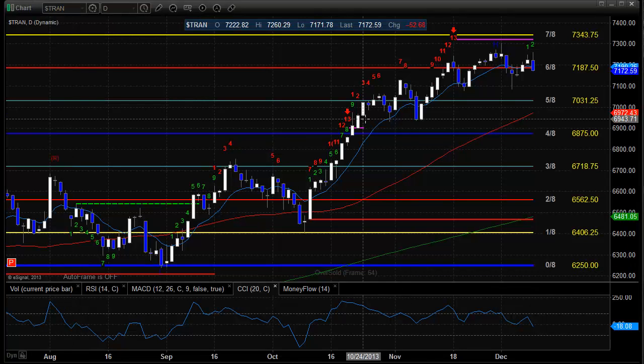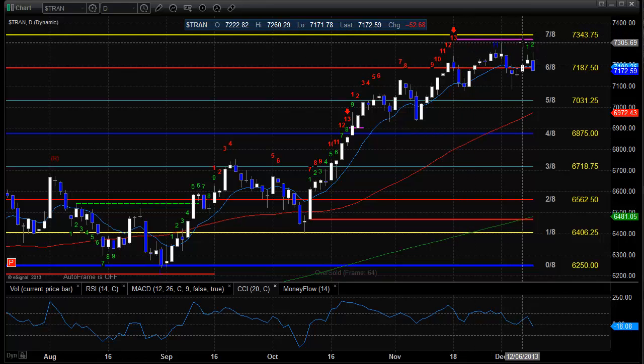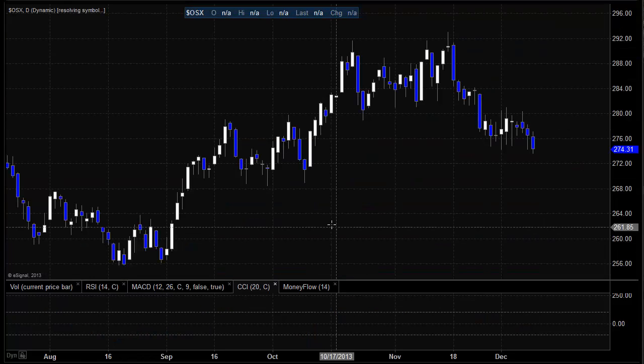All right, so here's a look at the transports. Transports are still feeling the grips of this 13 bars up in the seeker, potentially closing down below the 10 EMA. If we get a little follow through here and break out of this lateral range, we'll get a little better clarity and some more resolution.